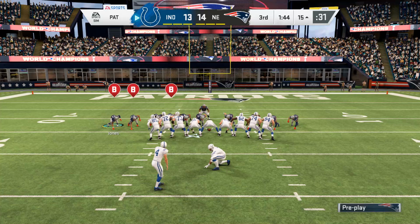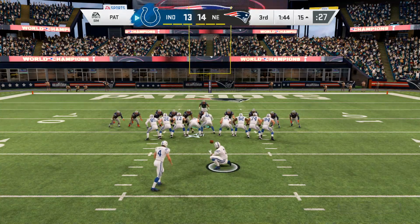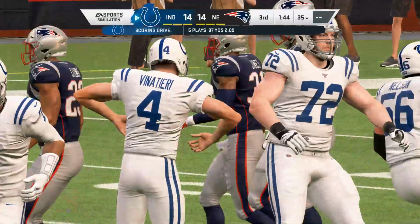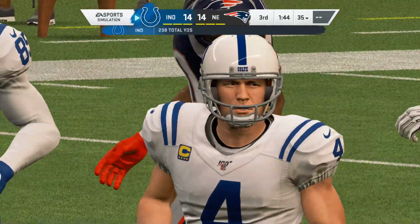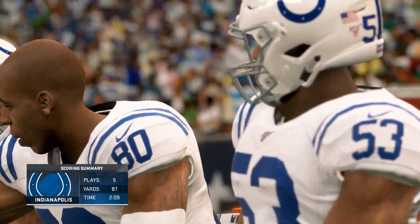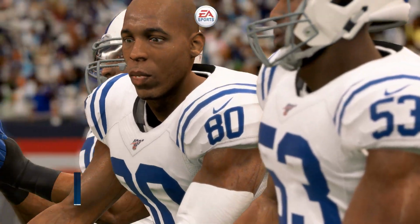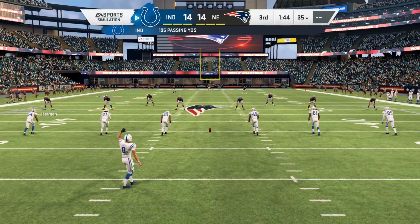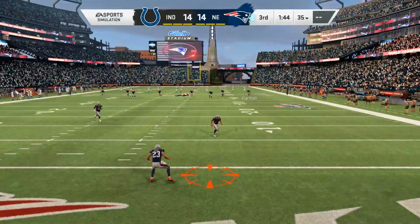Vinatieri now to tack on the PAT. And we've got a good one brewing. We're all knotted up at 14. That ties the game at 14. 5 plays there on that drive, and the result for the Colts is a touchdown. Nothing separating these two teams on the scoreboard as the kick's away here.